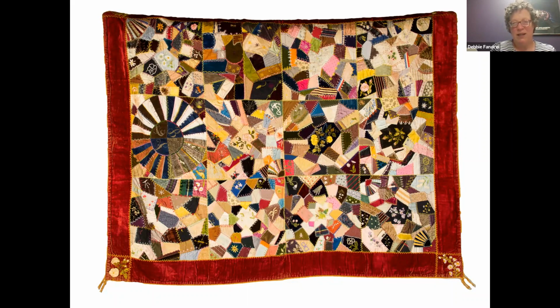This is not just a crazy quilt, it's a signature quilt. Each of those pieces has a signature on it, either in stitching or in pen. And it was used as a fundraising quilt in Libertyville. So it was a combination of women from 4 different churches who were working together to fundraise for a community building and created this quilt to be raffled off at auction.